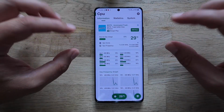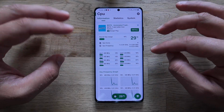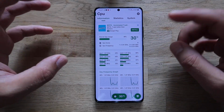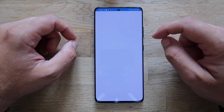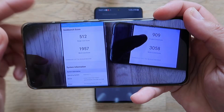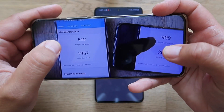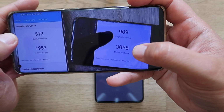Alright, it's time now for the Geekbench test, and I've put the phone into the fridge to cool it down to, I'd say, 29-30 degrees, which should be quite optimal. Alright, so I'm going to press the Geekbench here. Okay, I'm going to start the test, and guys, this here is what we're looking to beat. 512 was one of the previous results on my S20 Plus, 919 was the top result, and 3058.